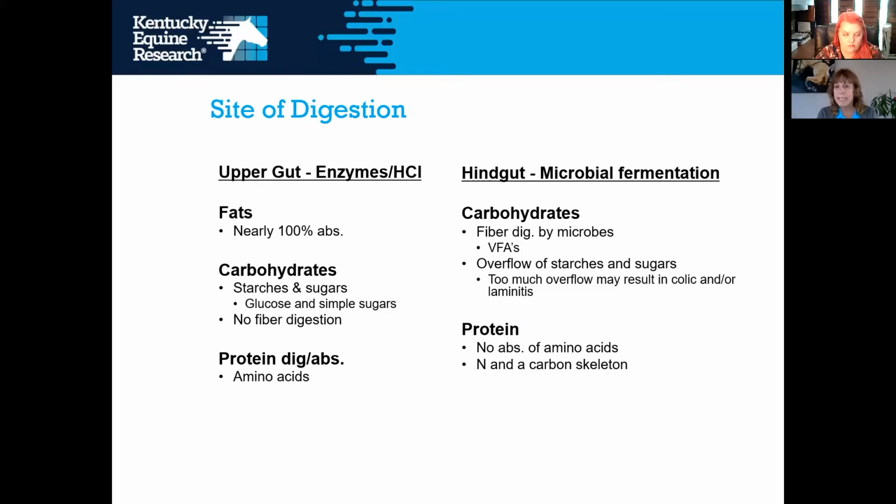Now, in the horse's hindgut, where we have microbial fermentation, the fibers are broken down. Although fibers are made up of sugars, the microbes do not break the fibers down into sugars. They break them down into volatile fatty acids, and those VFAs are absorbed in the hindgut, and that's a very important source of energy, especially for maintenance horses.